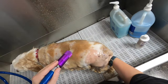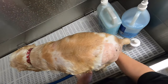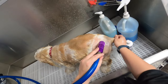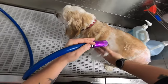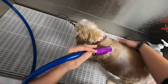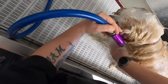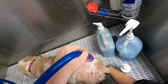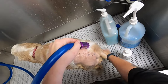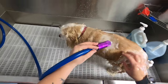Gonna get that soaking. I don't know what the skin condition is. They've been to the vet, but I am gonna put some of this on there. It is an antibacterial, antifungal shampoo, and I'm going to very thoroughly bathe him with this shampoo, and then I'm going to put some of the specialized shampoo on him. And then he's gonna have to sit here for a few minutes for it to work.